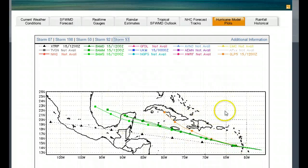We're going to have high pressure building to its north, so it's not going to be able to come up this way, not even come up this way. It looks like this is going to be one of those west to west-northwest runners. And, you know, again, maybe if it gets up in here, who knows? This is way off in the period here. Will it just move into Central America? Long way off, a lot to know.